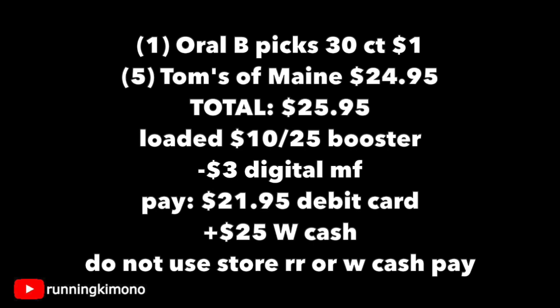$24.95. So adding those two numbers up together, it's $25.95. I have my booster loaded, 10 back when I spend 25. I have $3 in digitals coming off, $2 for the Tom's of Maine, and then $1 for the Oral-B picks. With my debit card, I paid $21.95, and then I got back $25 in Walgreens cash: 15, 3 for every Tom's of Maine, so 3 times 5 is 15, plus the booster of spend 25, get back 10. So that's $25 of Walgreens cash back for me.